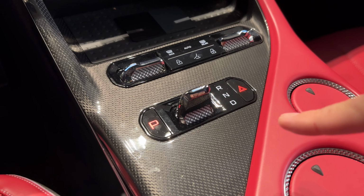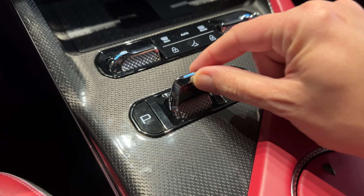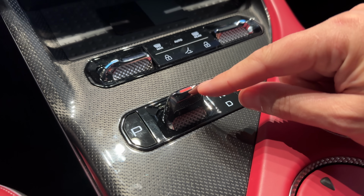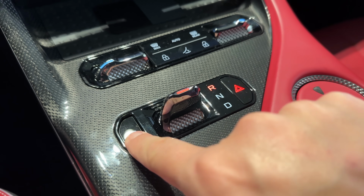This is your gear selector. You can see park is a button over to the left marked P, down for drive, neutral's in the middle, and you get reverse if you push up, and then the little light at the top of the gear switch turns red, I guess as an extra indication that you're in reverse. This is how you switch gears in the Eletre.